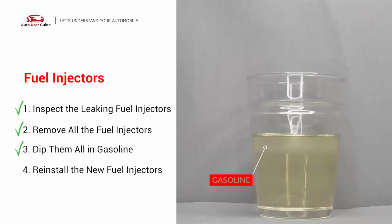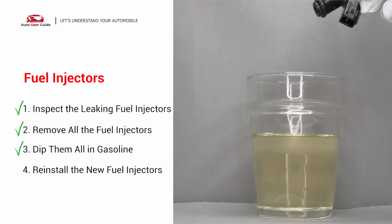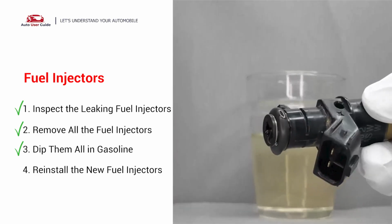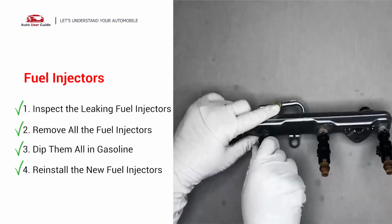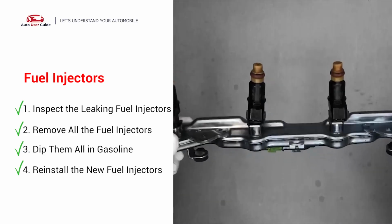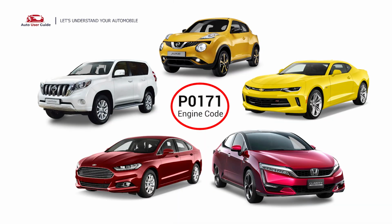To prevent leaking, get some gasoline, put it in a cup, and then dip the new fuel injector into it. So the seals may get wet with gasoline, and it will go in and won't leak. After all, just slide all the new fuel injectors in. This error code comes in various car brands like Toyota, Honda, Ford, Chevy, Nissan, and many more.